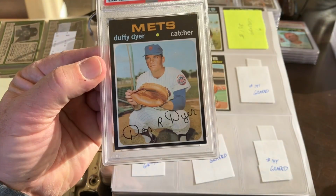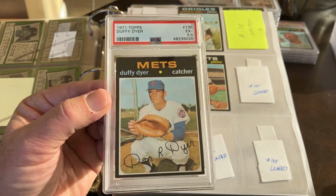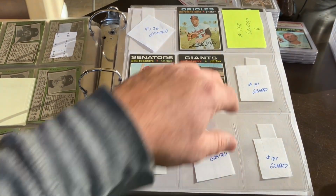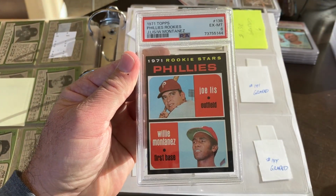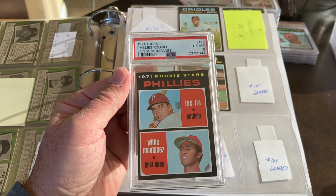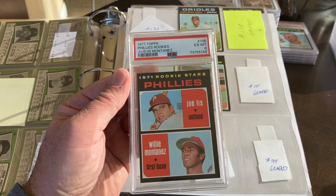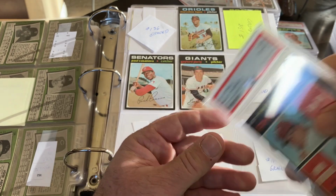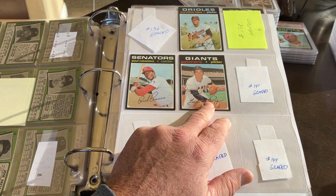136 Duffy Dyer in a 5.5. So this is another one of those. I think this is the only 5.5 in existence. It's funny to me. And then 138 is a 6. Joe Lease and Willie Montanez. I know I just bought this off eBay because I sent mine to get graded, got a 4. I'm like, okay, I don't have another one, so I'll pay $13 or so. I got this already graded in a 6. So Gaylord Perry, Hall of Famer, I need to still get graded.